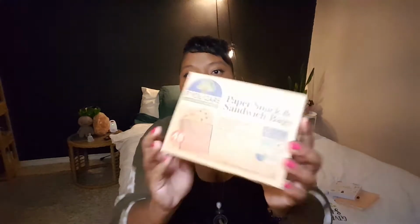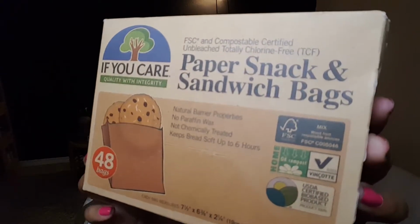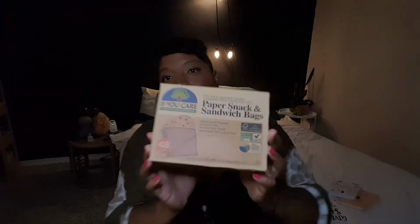Another thing I got were these paper sandwich bags, and standing in front of my fridge tonight, after cleaning up from supper, I noticed that we have a lot of plastic Ziploc bags in the fridge. So when the box that we have runs out, I need to get the reusable silicone sandwich bags so that we can use those, because that is a lot of plastic. The two places that I found a lot of plastic was with the sandwich bags or the food storage, and in my makeup routine.